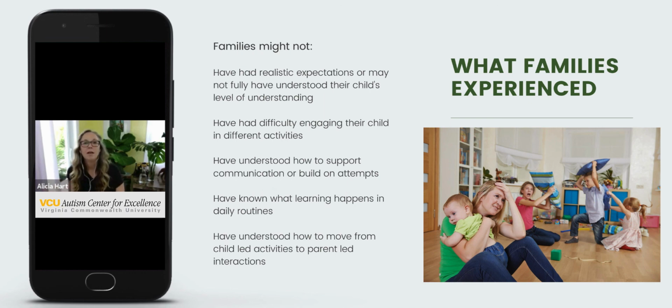Maybe that's the parents trying to engage the child in something that the teacher has sent home in a learning packet. And how do I switch gears from that child-led activity to that parent-led activity? And how do I, as a parent, have the confidence to lead this kind of activity when I'm not really used to being in this teacher role ever before?